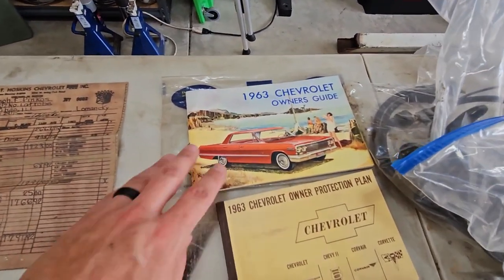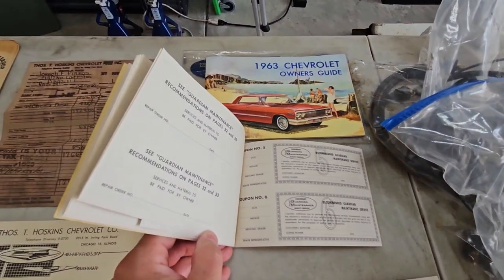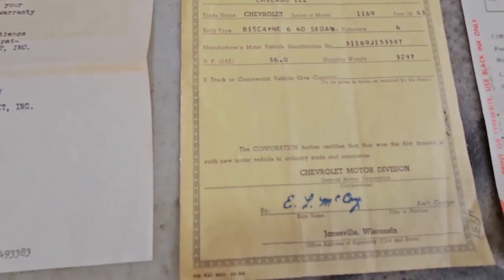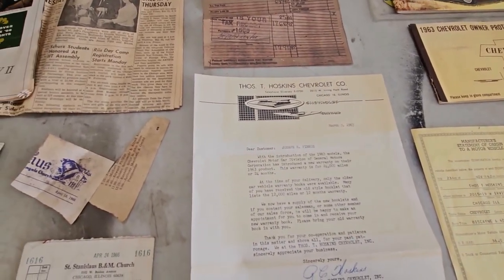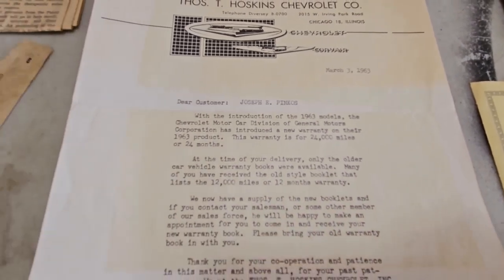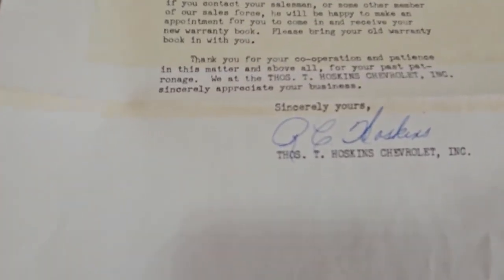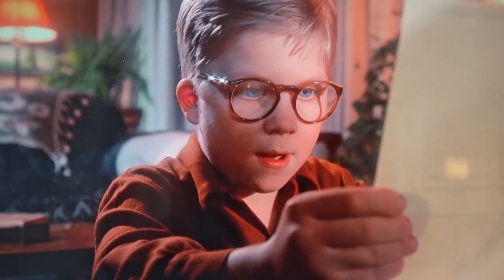We got the owner's manual. I looked through it. Nothing's written inside of it. He didn't keep up with his warranty either. Nothing was checked off or written down or anything like that. That's the manufacturer statement of origin to a vehicle, which is really neat that all this paperwork is still in there. We got a letter from the dealership March 3rd, 1963, and he sent a letter to him thanking him, giving him his warranty information, and it's signed by the president of the dealership in ink. Countersigned Pierre Andre in ink.